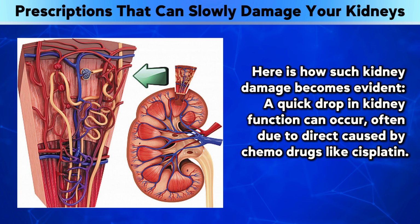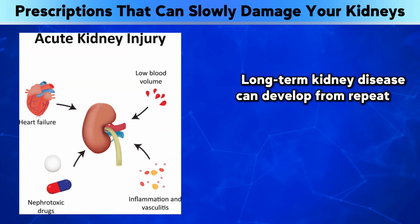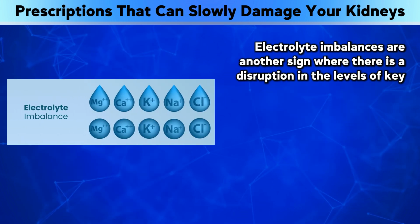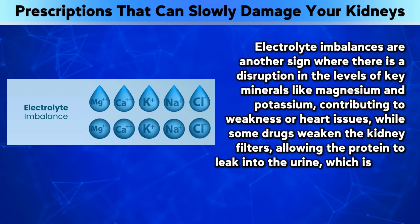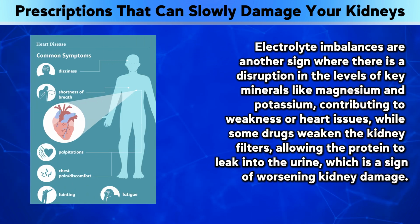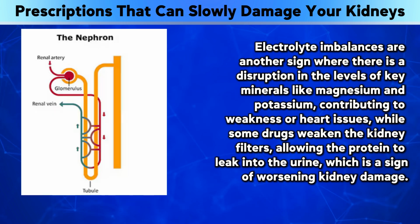A quick drop in kidney function can occur, often due to direct damage caused by chemo drugs like cisplatin. Long-term kidney disease can develop from repeated kidney injury, which may lead to a permanent decline in kidney function. Electrolyte imbalances are another sign, where there is a disruption in the levels of key minerals like magnesium and potassium, contributing to weakness or heart issues, while some drugs weaken the kidney filters, allowing protein to leak into the urine, which is a sign of worsening kidney damage.